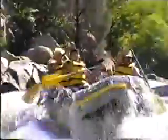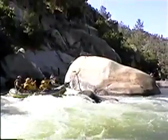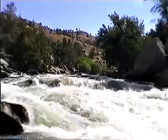And Kevin and his crew are going to be coming on down next, and they're coming right through the middle of the field goal post and putting on the brakes now to get around this very large rock that's obstructing the bottom of the river. Looks like we had some clean runs here at White Maidens. We'll catch up to these guys downstream.